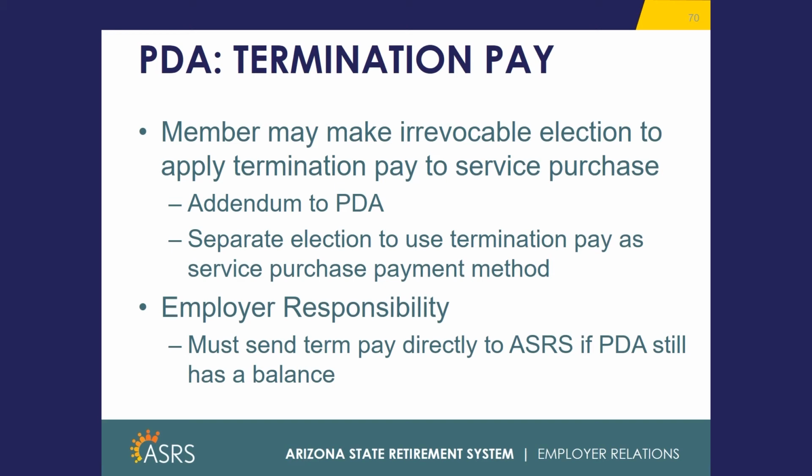Now, within the pay reduction agreement, there is an addendum in referencing termination pay. So employees can elect to have their termination pay sent over to the retirement system to pay a portion or all of the balance of the pay reduction agreement. You as the employer would have to submit those termination pay to the Arizona State Retirement System.